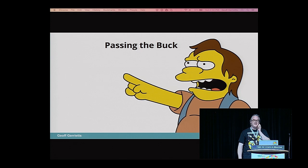So bureaucracy is the art of organizing an enterprise such that the buck never lands on your desk. And most organizations do some of that, right? The developer points at the database, the DBA points at the hardware, the sysadmin points back at the code. It's the circle of blame. And I've been that guy.